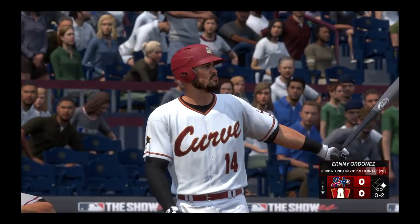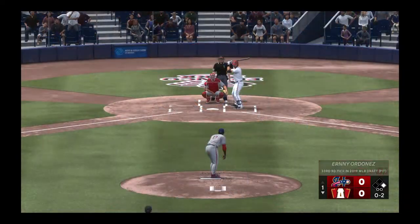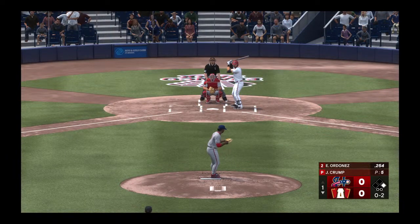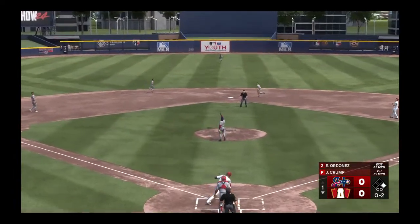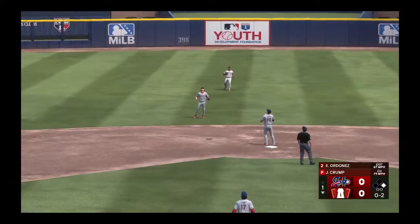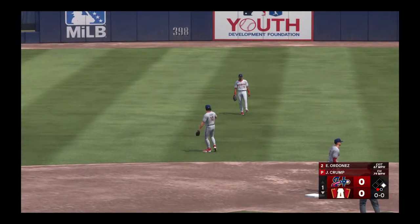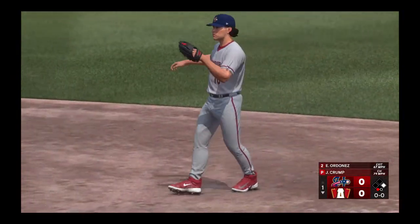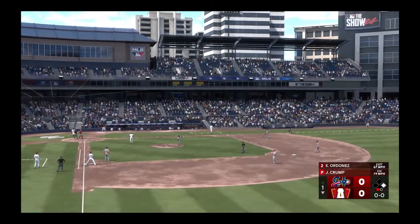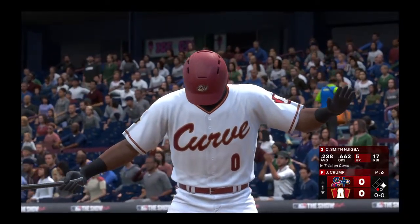And that drops in for a strike. He didn't like either of the first two he saw, and now he has to battle down 0-2. And here's the 0-2. Pops this one up. Brown under it. Puts it away for the out. Batting third, the left fielder, Kanan Smith-Njigba.